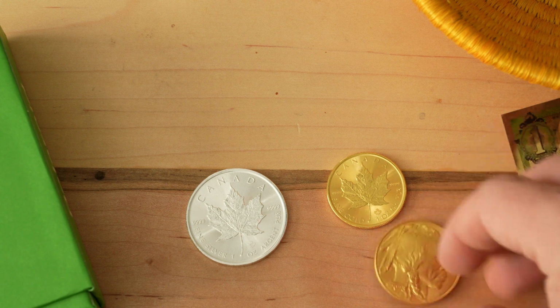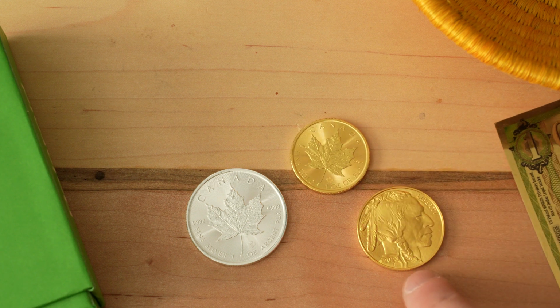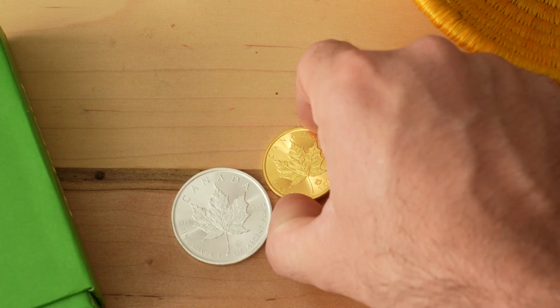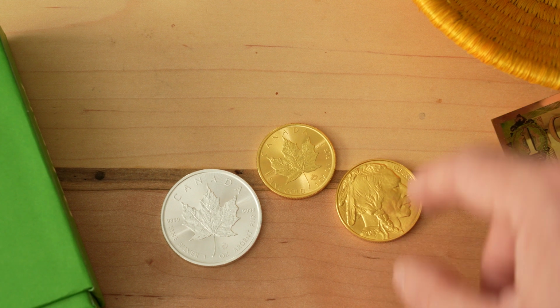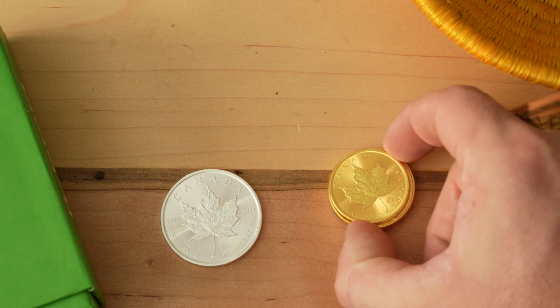Now here is an American gold buffalo. Now what if I told you that this buffalo had as much gold as this Canadian maple leaf here? You'd probably say, yeah, I know, they're both 1 ounce, but like, look, literally look at this. One is way bigger looking than the other.